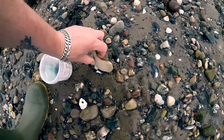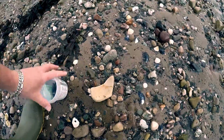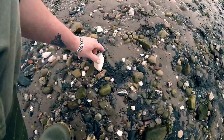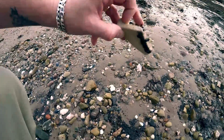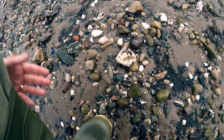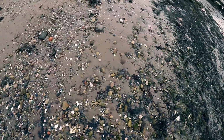You big chunk of pottery, look at that. For a big lump. And there's another piece over here. Look, it must have been rough recently, I'll tell you. Yeah, another big chunker. Yeah, we must have had a rough sea. I wouldn't know, I was in bed asleep.